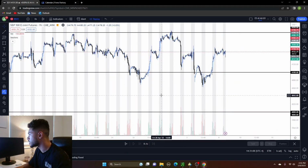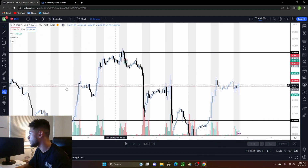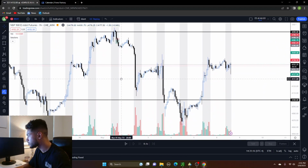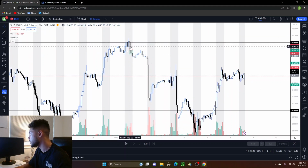3 trades that I took, right? First one is on the 1st of May. Now, why did I take this trade? Now, if we see on the hourly chart, we have been rallying to 4,200. Now, we rejected with some nice volume at 4,200. So I have been looking for sells here.